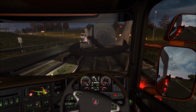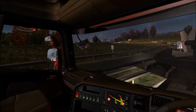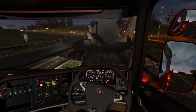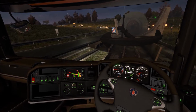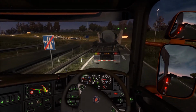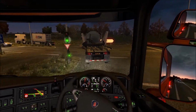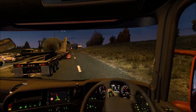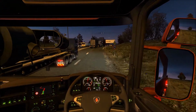But yeah, I find the new Scania interior a lot better than this. To be honest, I'm not a massive fan of this interior. I think it looks pretty plasticky, this bit here, and pretty blocky, and a bit dated. I've never really been a massive fan of Scania interiors. I've always liked the steering wheel, and I've always liked the dashboard. I find it's really easy to read, but I've never been a fan of the interiors until this next gen.